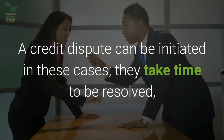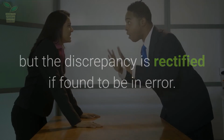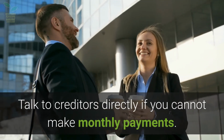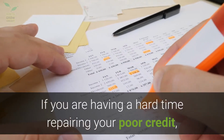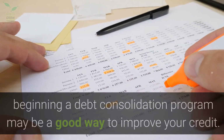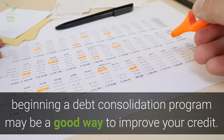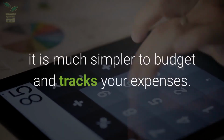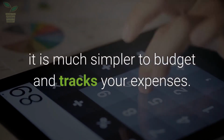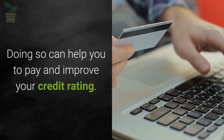They take time to be resolved, but the discrepancy is rectified if found to be in error. Talk to creditors directly if you cannot make monthly payments. If you are having a hard time repairing your poor credit, beginning a debt consolidation program may be a good way to improve your credit. If you consolidate your debts into one payment, it is much simpler to budget and track your expenses. Doing so can help you to pay and improve your credit rating.